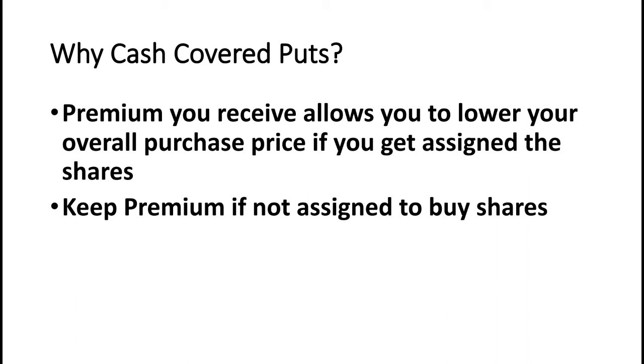By selling a cash covered put, you can collect money, the premium, from the option buyer. The buyer pays this premium for the right to sell you shares of stock anytime before the expiration date at the agreed upon strike price. The premium you receive allows you to lower your overall purchase price if you get assigned the shares.